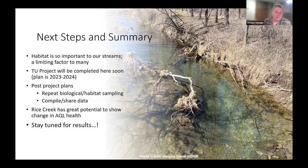So just some next steps here in summary. Habitat, I think I'm kind of preaching to the choir, but is so important to our streams, and it's a limiting factor to many. This project's going to be completed soon. Coming up this year, it'll start. We have some good beginnings of post-project plans, but that's to be determined on exactly what we do. Hopefully we can get some biological sampling and habitat sampling done, similar to what we did this year, and then continue to compile and share data.